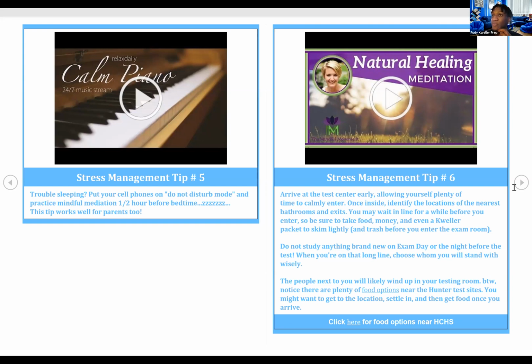A Queller packet, maybe like a study guide or something that you guys could have made or can make. The people next to you will likely wind up in your testing room. By the way, notice there are plenty of food options near the Hunter test sites. You might want to get to the location, settle in, and then get food once you arrive. Smart move. Wherever you take it, get there, settle in, make sure you check out your environment. What you want to do is relax and be focused. Set yourself up so that you have the most relaxed, focused environment there.